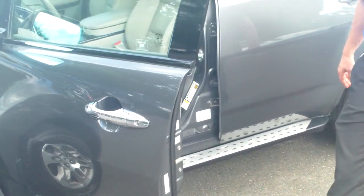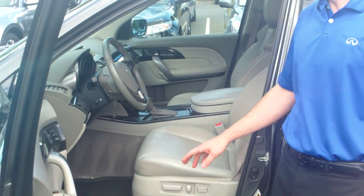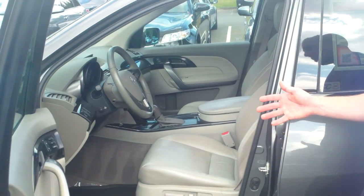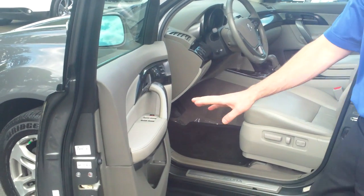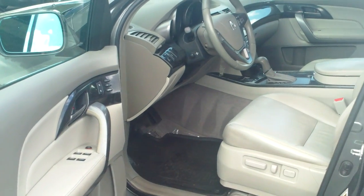Taking a look inside, everything looks nice. And so again, this is where the quality really starts to shine on the Acura. It's not just that it drives beautifully, which it does, it's how well everything holds together. The steering wheel, the leather seats, the actual door panels and door trim, all that nice wood finish still looks fresh and original.